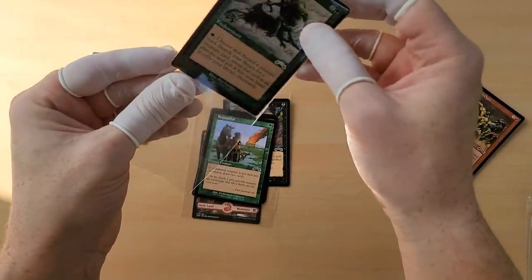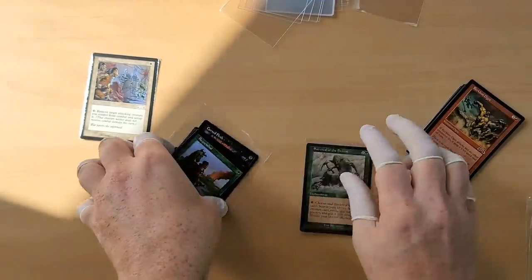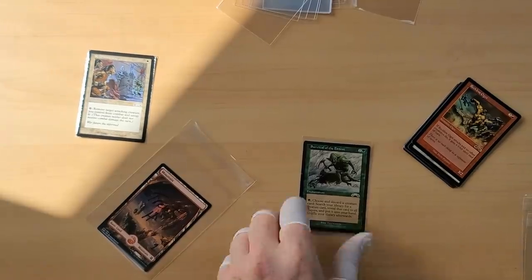Graded, if it comes back a 9.5, it's like $1,500. Pretty insane, I know. Same with City of Traders, $1,500 to $2,000 for 9.5s. Just absolutely ridiculous, man.